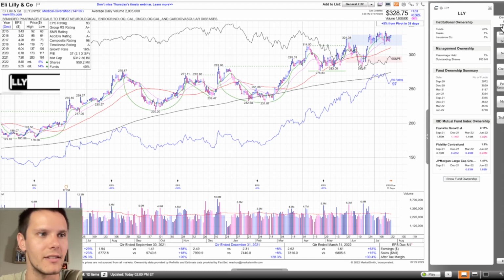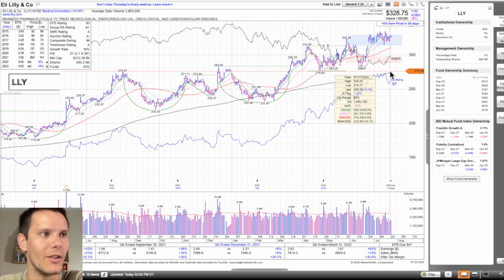overall composite basis. Fund ownership has been increasing on this as well from December 2021 to June of 2022. Nice increase there. And you can see the fund ownership increasing with these higher lows and higher highs in this uptrend that we've seen. So we're above all the key moving averages.